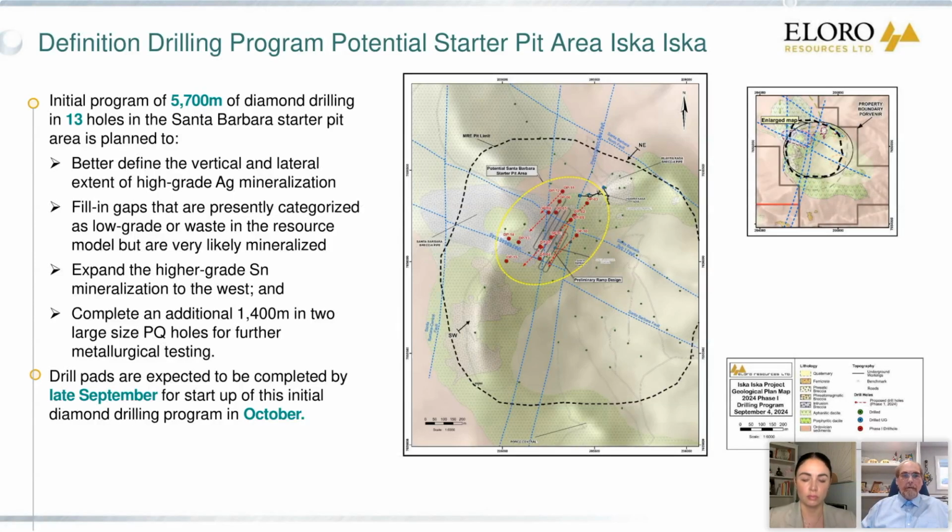The other thing we need to do, which we put in our plan program after the 5,700 meters of definition drilling, is a couple of larger size PQ holes in the tin zone to further improve our metallurgical testing. We've done a lot of work on the silver and polymetallic zone, but we need some more on the tin. We've got the pads being completed now, and all going well. We'll be able to start this in early October.